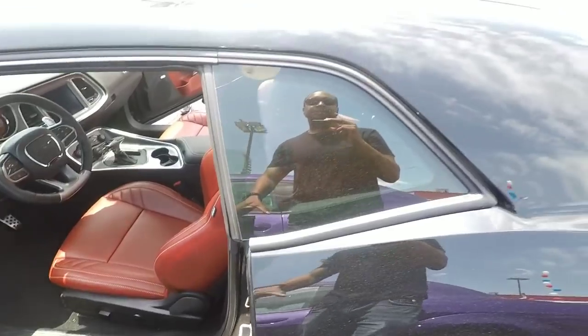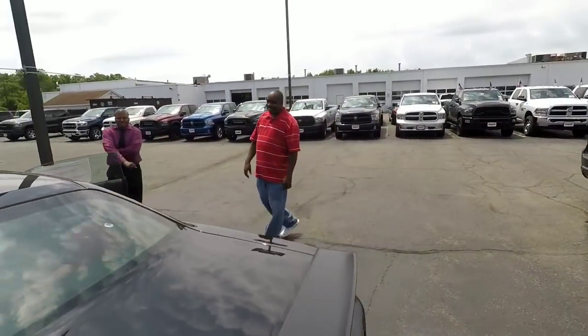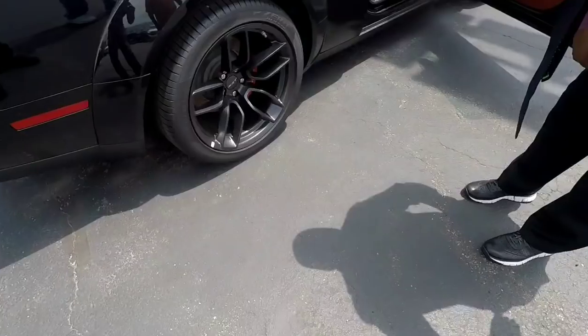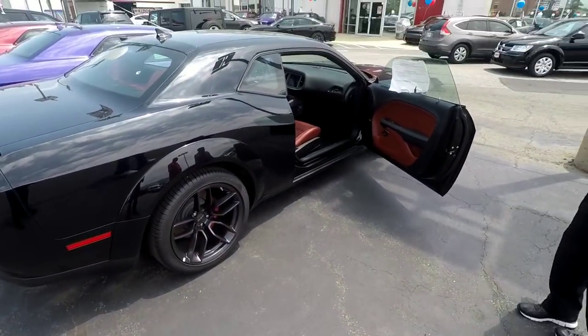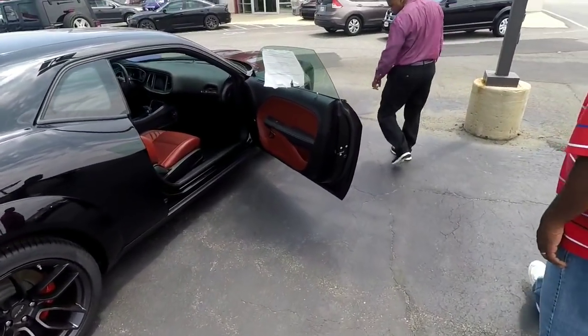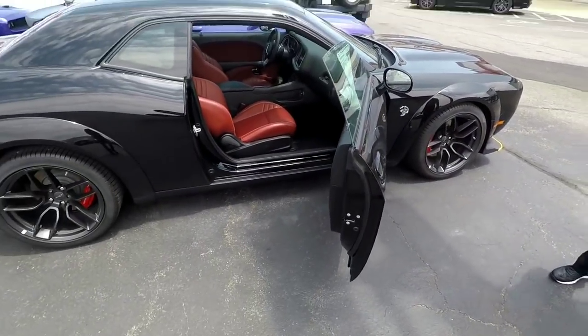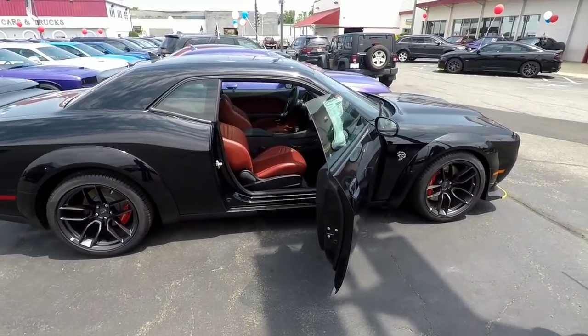I see y'all over there grinning, smiling. He's like, yeah, I like that. The widebody's got some 305s. I think that's what they all should have. I'm thinking the widebody Chargers are gonna have 305s all the way around. You would think anyway.